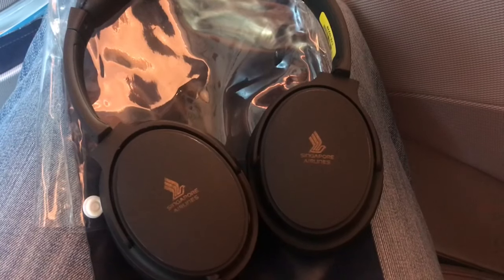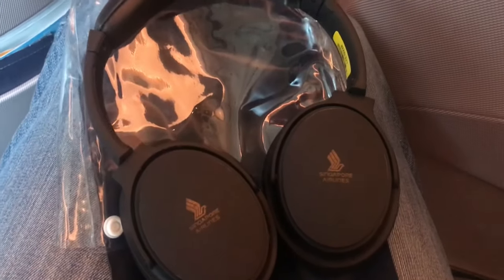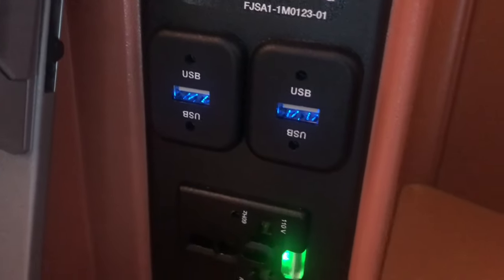Then we also have noise cancelling headphones. These are very high quality, and in fact I had left my Bose headphones in my bag in the overhead locker and didn't even bother going to get them because these ones were excellent. There's also a menu. Now, I had ordered in the Book the Cook before my flight, I'd ordered my meal, but I did check out the menu and I'll show you that in a moment.